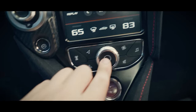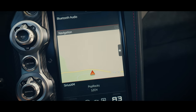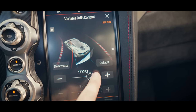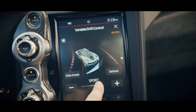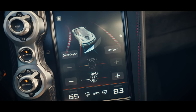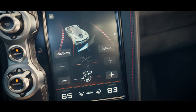And moving up here, we can go to the main settings and put on a variable drift control. Hit this button, hit ESC dynamic, put it into drive, and then hit activate. Now we can adjust our angle of attack. So this is sport mode, we're in sport mode right now. And we can create our own setting for the slip angle that it'll hold so we can slide this car around very easily. If we go into track mode, it'll change and allow us to use the track settings, so we can save independent settings and on one click of a button, go into variable drift control and then we're all set. That is so awesome.